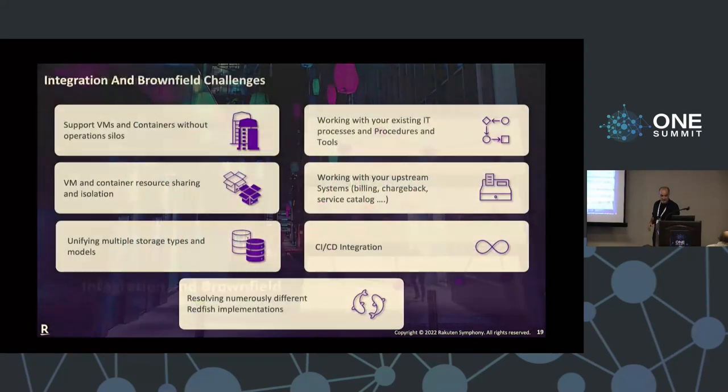Last but not least, brownfield, one of my favorite ones. VMs and containers, which I've got a slide to talk about, but I'm running out of time.